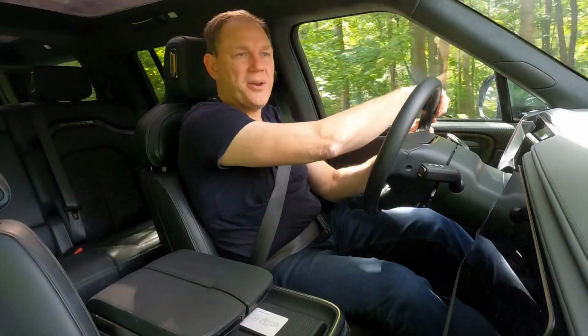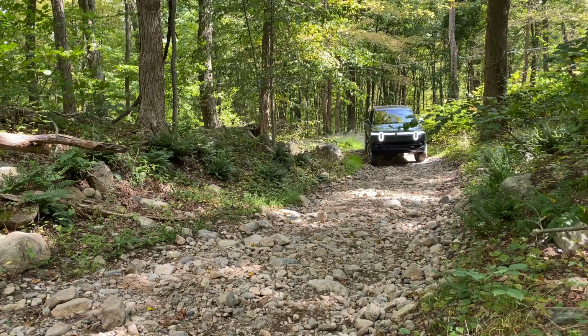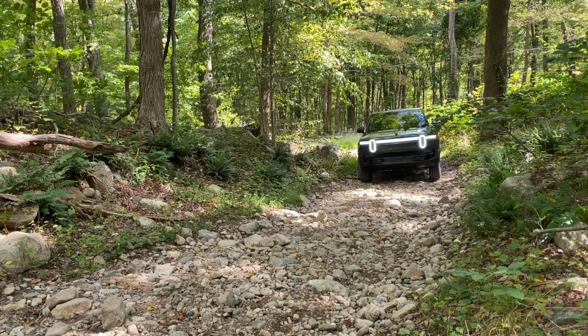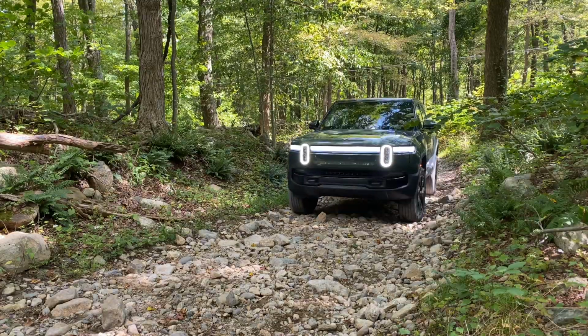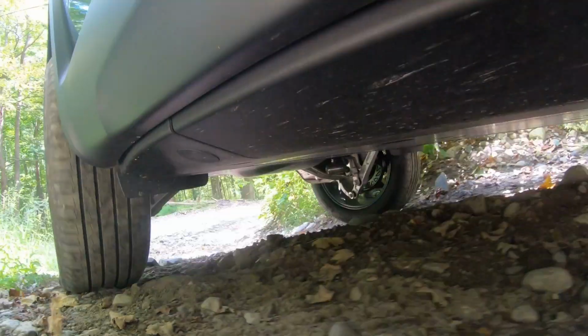You know what, I gotta go ahead and try this on some rocks at least. This isn't exactly hardcore, but it is steeper than it looks, and absolutely no problem for this. But I'm gonna have to get those all-terrain tires and armor someday and see what this can really do.